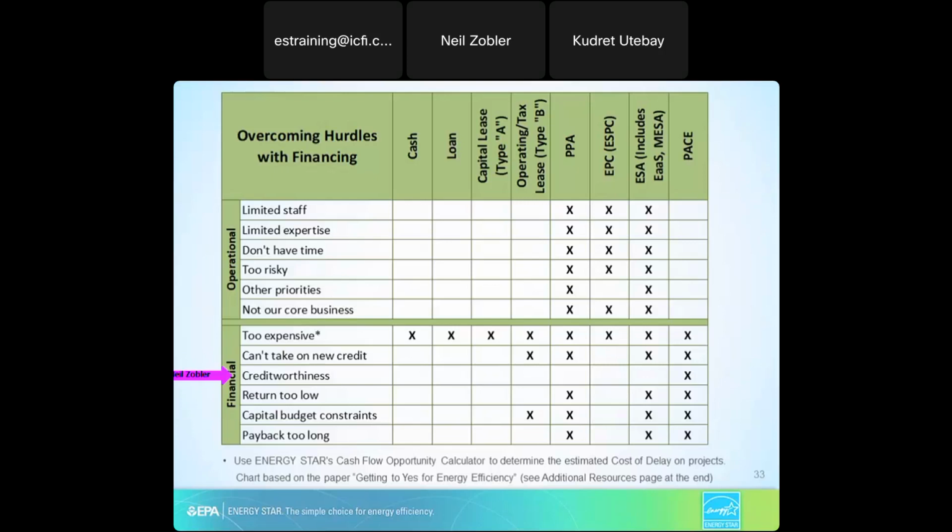Return is too low, power purchase agreement, energy as a service, etc. As you can see, your capital budget constraints. If you are in a public sector organization, a tax exempt lease purchase agreement is very good for capital budget restraints. Payback is too long. As you can see here, I've X'd off the areas that you can take a hard look at to see if in fact they're going to assist you in making this project happen.